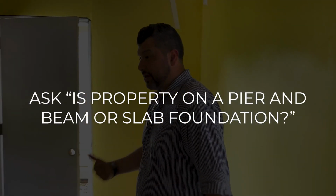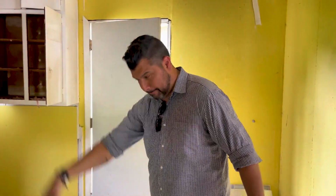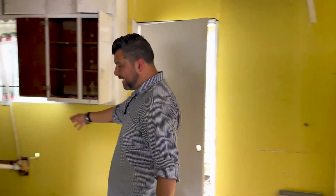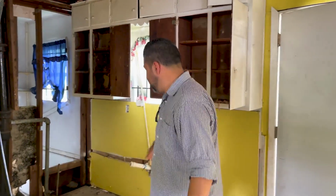One of the things that I really like is when the houses are on pier and beam. The reason I like pier and beam is because whenever we have to run electrical or any sort of wiring, we can actually just make a hole in the wood, right? So if I wanted to put an island here, for example, if we were on a concrete slab, what would I have to do? We would have to jackhammer all that out, make a hole in it, and we'd have to run the line.